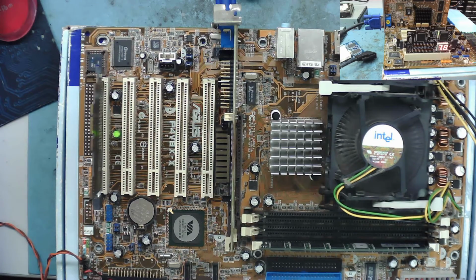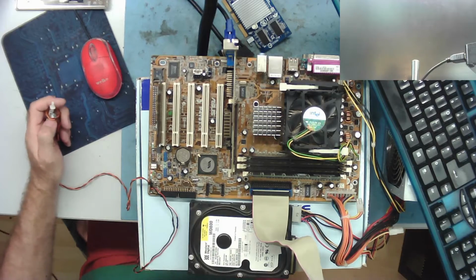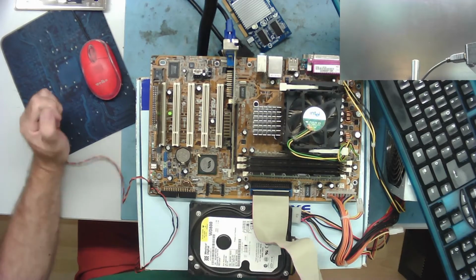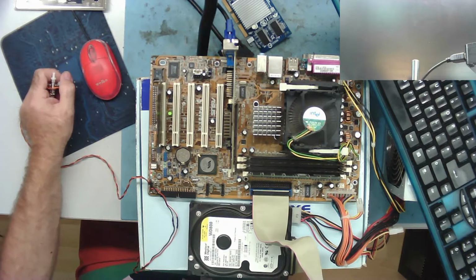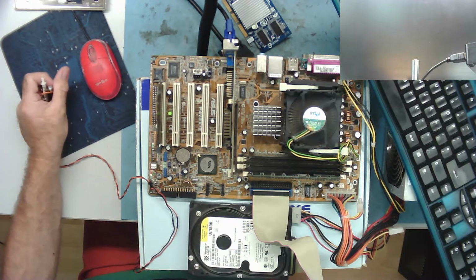P4V8X, it said on the BIOS screen. It's now booting up and saying insert boot device. So let's get a keyboard and mouse and let's stick the hard drive on this. Let's see if it actually boots up. Okay, so we've got the keyboard, mouse. This is the original hard drive. I'm just pointing the camera up at the monitor screen now. So let's see if it'll boot off the hard drive. It's on 2A. It's going to boot. There we go.